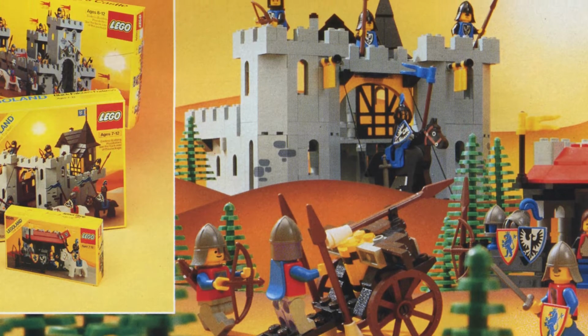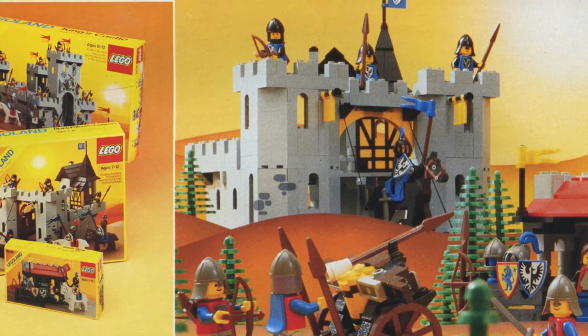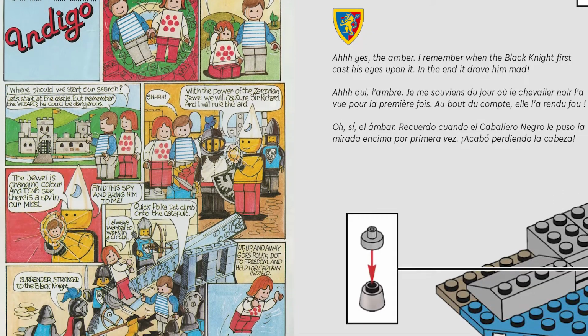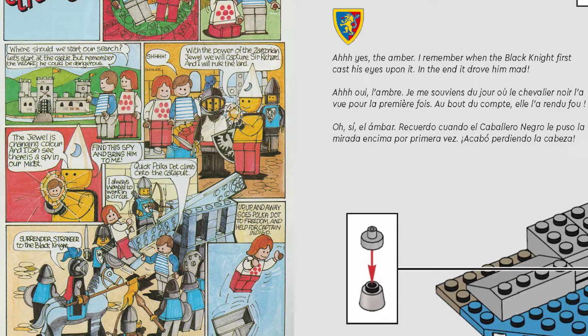Peace would return after the Black Knight went mad. According to the Lion Knights Castle, yes, the amber. I remember when the Black Knight first cast his eyes upon it. In the end, it drove him mad.